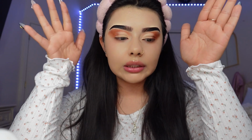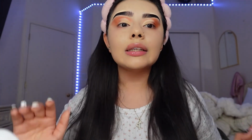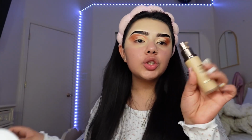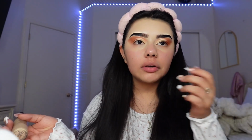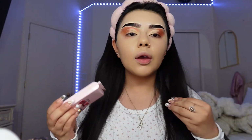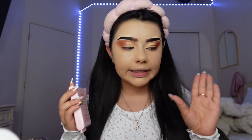I absolutely don't like this foundation right now. It's like not doing it justice on my skin, as you can see. Kind of peeling. Let's use this Hourglass foundation. I swear I had the stick foundation, but I only have it in a contour shade. So, okay, we sort of fixed the foundation situation. I feel much more comfortable in my skin right now.